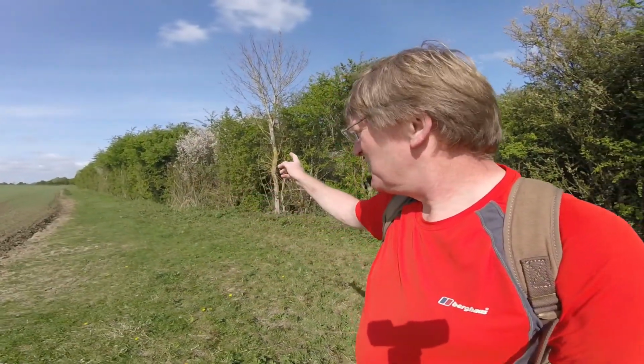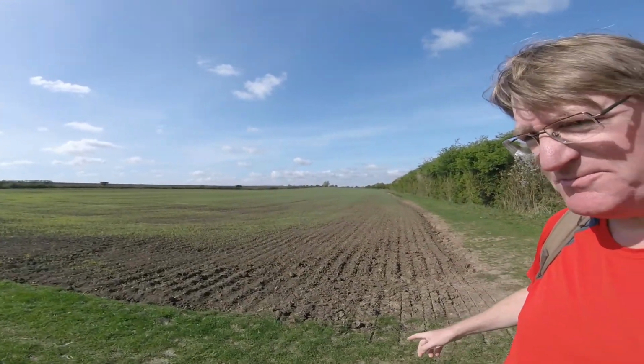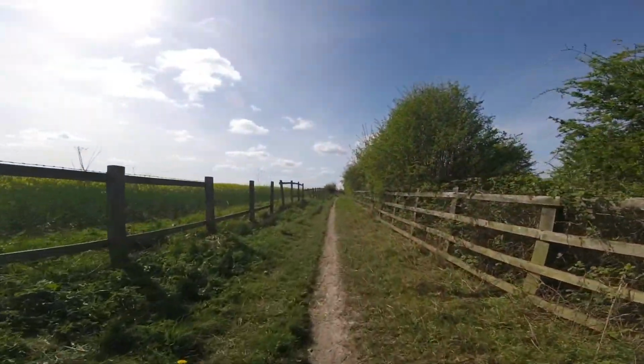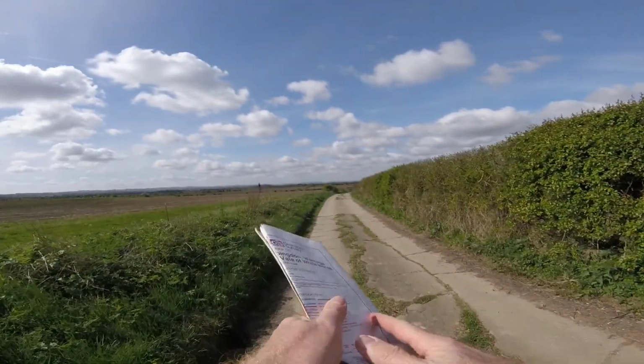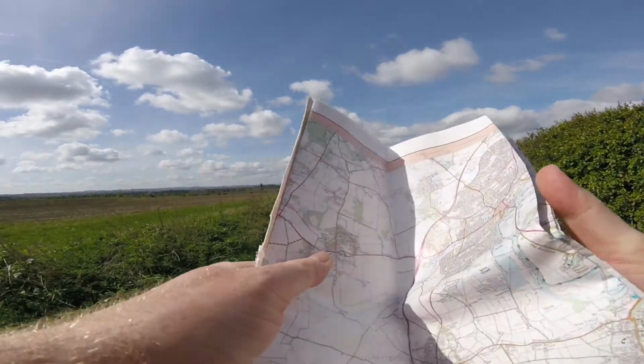The canal runs through that hedge there. We've got to take the track that goes around this field because there's no right of way through there. This is taking rather a lot of mappage at the start. It's not always easy to follow. I go to all the best places, you know. A bit more mappage. Lots of mappage.